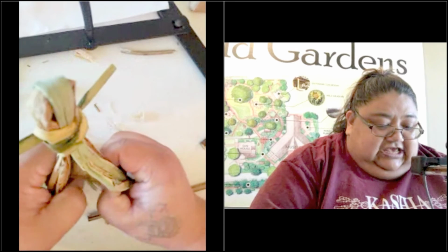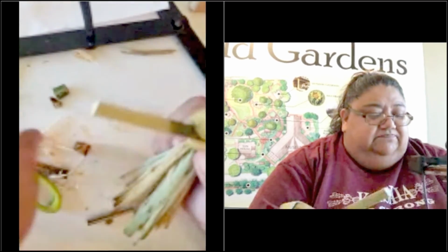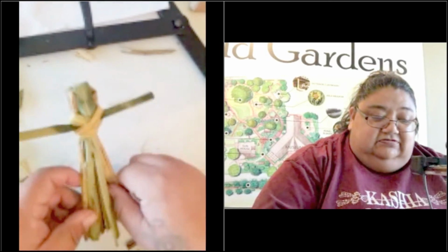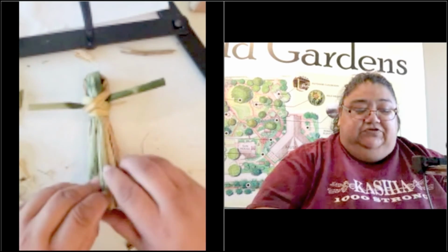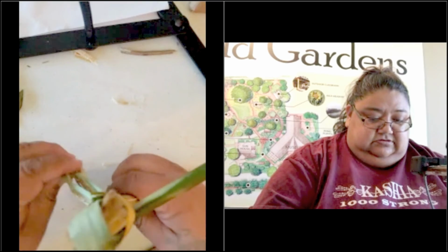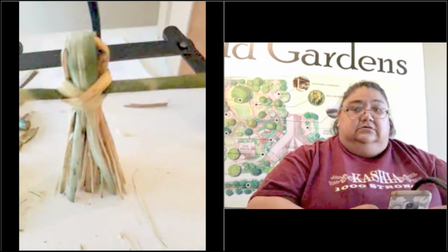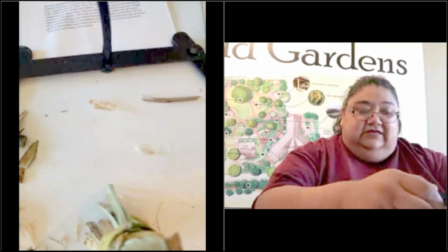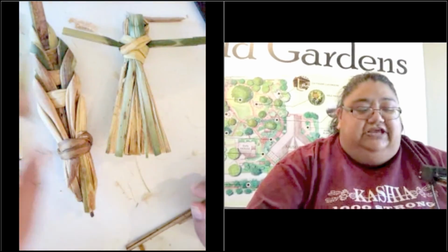So these are actually really fun little dolls. They're also beautiful tree toppers. So there she is. And when you spread out her skirt, she stands up. And there you go. So these are just some toys from Pomo Country.